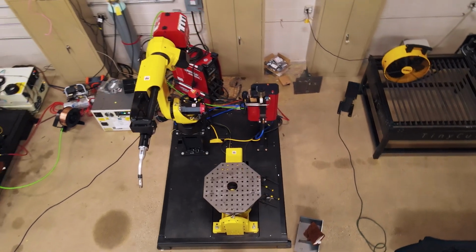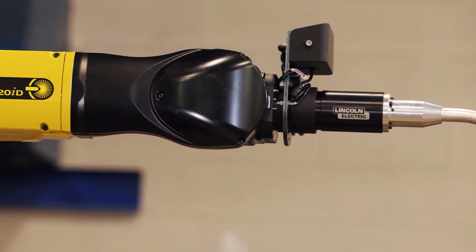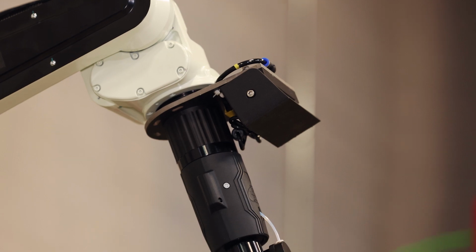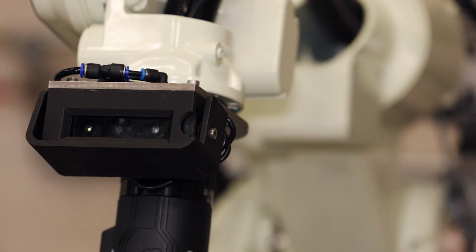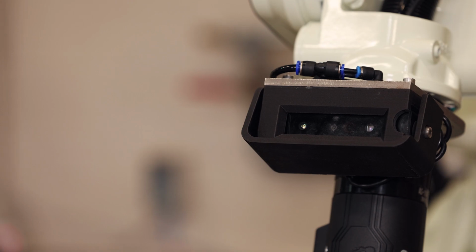You can notice that there is one more object on top of the regular welding cell setup, this black box. Right, the black box right next to the welding torch. The one on this robot and the other one on that one. That's the 3D camera we have installed on it. And we use it to make those robotic cells smarter. They now are able to see what is going on and how it works.